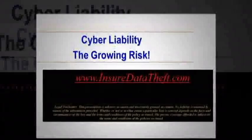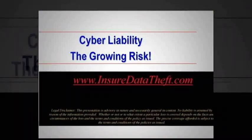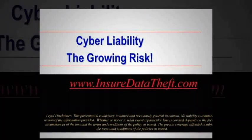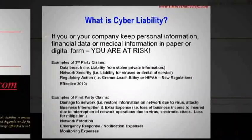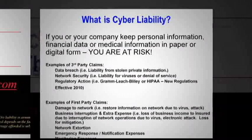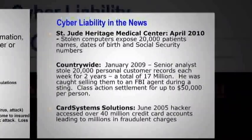Is your company at risk for a cyber liability or data loss lawsuit? If you keep personal, financial information or medical records in paper or digital form, you're at risk. Lost laptops, network security breaches, and even paper records thrown into a dumpster are in the news lately, and new laws are now in place.